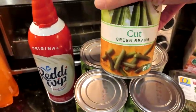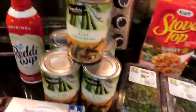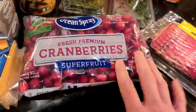I got 5 cans of these cut green beans. These are the kinds Sid likes, so that's what we're going to be using. Got some cranberries. These 2 things are what I went in for, and yeah, that's what happened.